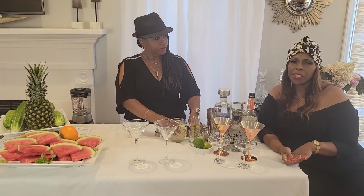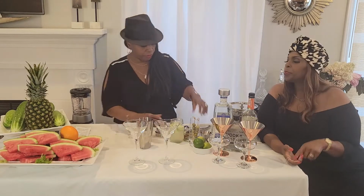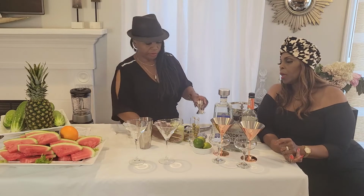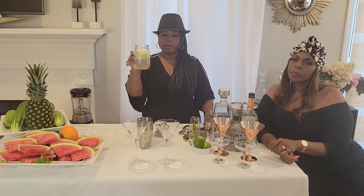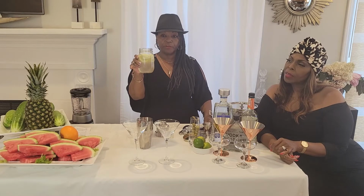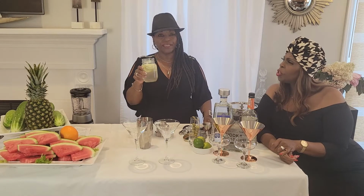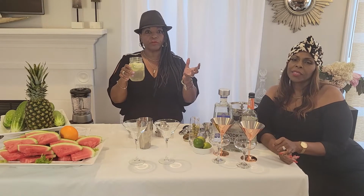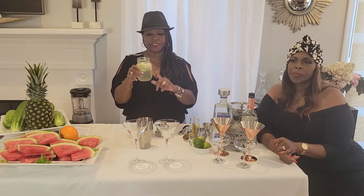Gin pomegranate martini. So to our watermelon juice, we're going to add 2 ounces of cucumber syrup. I made a simple syrup and steeped a whole cucumber. I peeled it first, sliced it, and steeped it in the simple syrup: a cup of sugar, a cup of water, and the cut-up cucumber. You boil it for maybe a couple of minutes, then turn it off, let it cool and steep.